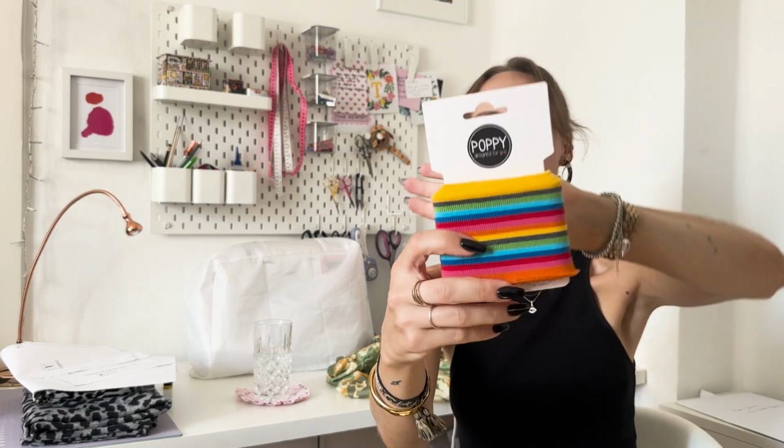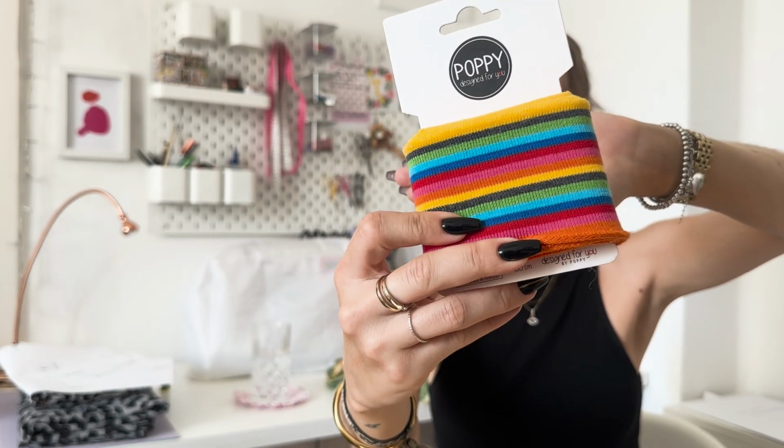Then I got something in the mail, which was this poppy rainbow ribbing. I hope you can see it. And I am totally gonna copy Andrea from Beyond the Pink Door, because I think it was last year, she made a super cool sweater in a leopard print sweater fabric, and she added a V neckline in the form of this rainbow ribbing. And I think she was inspired by Gucci, and I love Gucci, so I ordered this one off of Etsy.